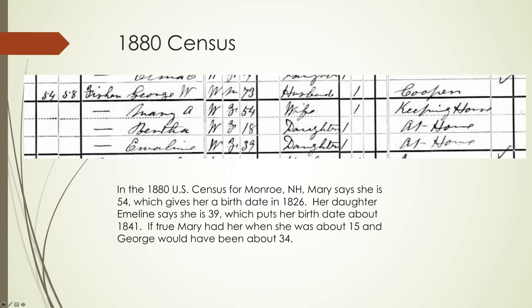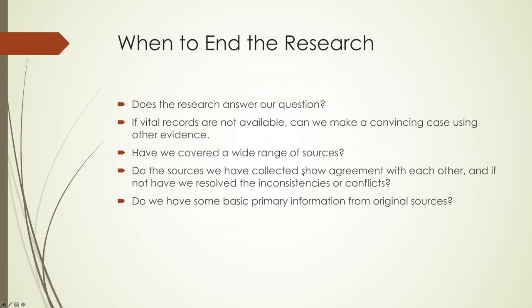So anyway, the point I'm trying to make is that when you find one piece of information, it's worth it to find other pieces to see if they confirm what you already know. Or if they don't, then to figure out a way to resolve the conflict. I always have this problem of figuring out, have I really found everything that makes sense to find? Does it answer our question? In this case, I'm trying to find out who the parents were of Francis Fisher.